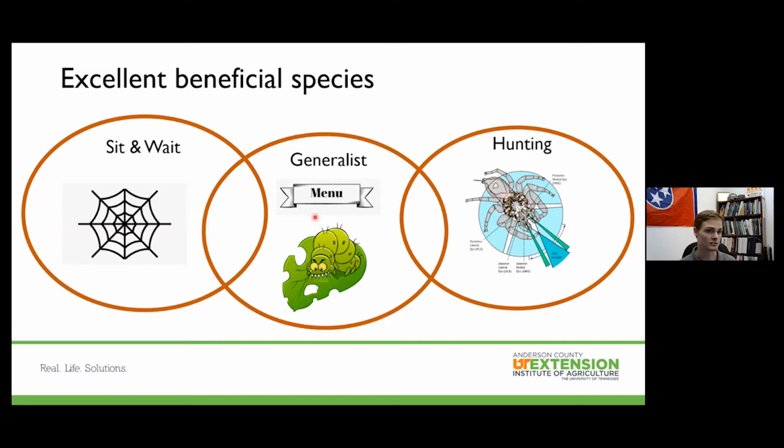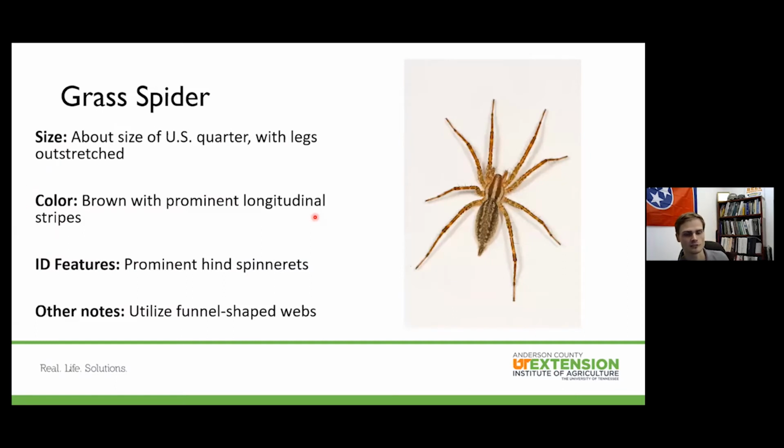They could be a specialist, meaning that they're maybe a little smaller and can only eat aphids, or maybe whiteflies. As spiders are a large group, they're excellent generalist species. We'll jump into the first beneficial species here, and that first one is a grass spider.